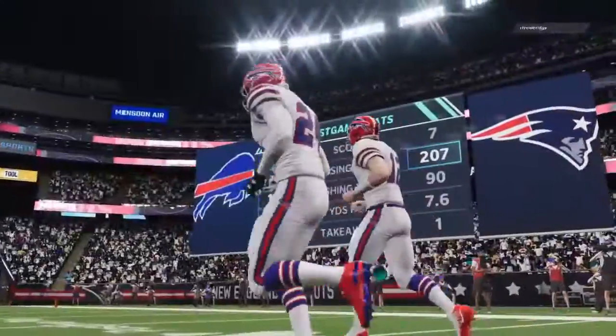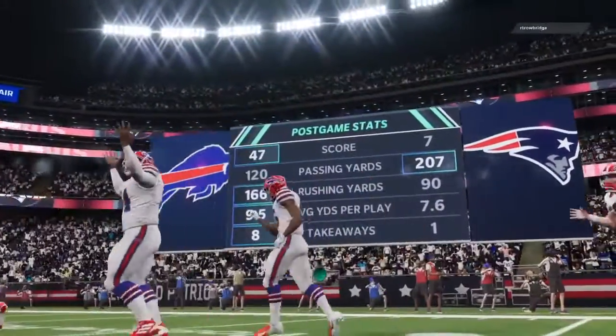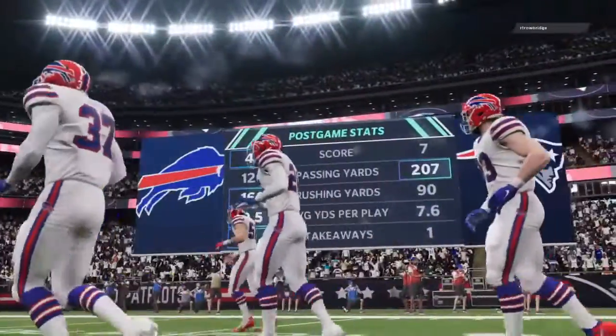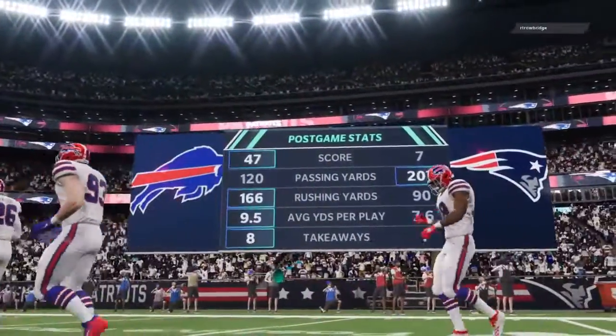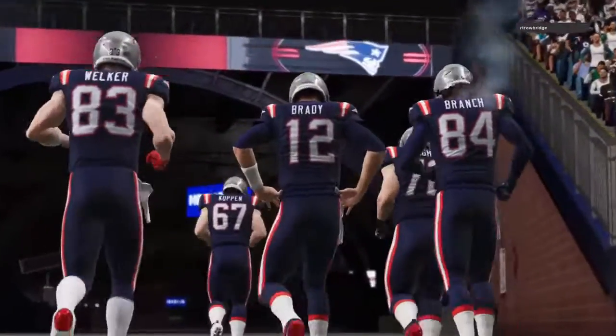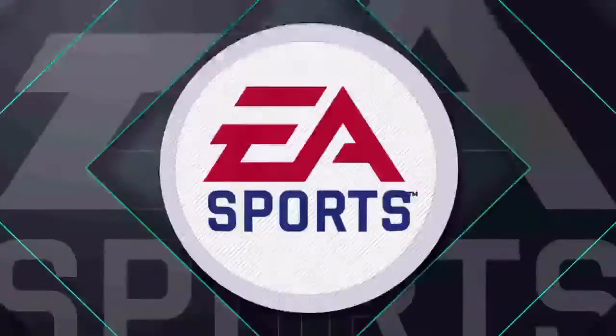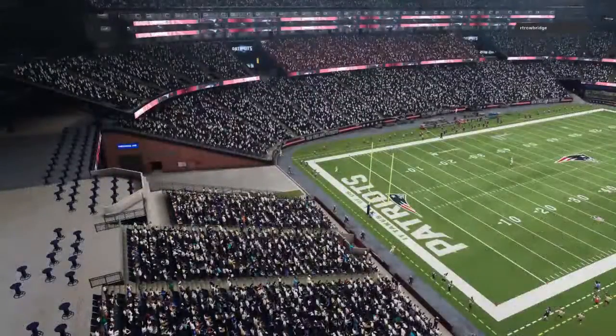So for the Bills, the wins keep coming as this one moves them to 12-3 on the year. And they'll return home next week to take on the Miami Dolphins. Meanwhile, for New England, they're guaranteed now a sub-500 season as they fall to 6-9. And they'll be back home next week for a date with the New York Jets.